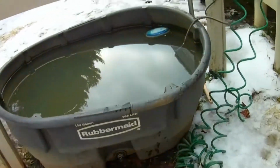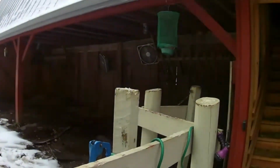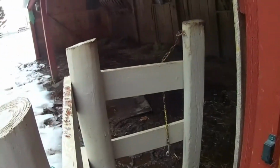But this is everybody else's tap water trough. It has a heater in it, so it's not frozen. And this is our running shed with fans. That's where we're gonna put the hay in here on the ground for the horses to stay under when it gets wet. And this is our hay loft, which has everybody's hay up here.